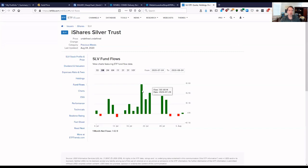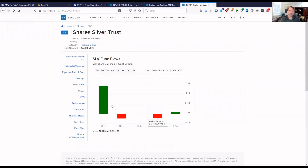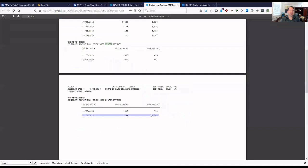So if you just want to get exposure to that, we can see robust inflows leading up to this week. Now, we did have a little bit of outflow earlier in the week, but it was minuscule. But you can see the trend over the last month is a lot of inflows. You can see over the last 3 months, a lot of inflows, really spiking in July here. We see these big bars in July for inflows into the SLV. And in the last 5 days, we had this big spike, and it started to spike again yesterday. So I think that data, the inflows into SLV, are telling us that people want exposure to the silver price. So you add that together with this 1,097 contracts of 5,000 silver ounces, by the way, and you get this massive increase in people wanting exposure to the silver price.